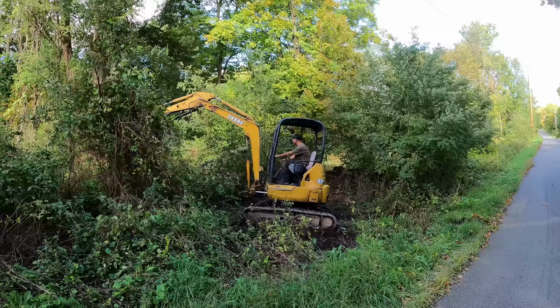Because that's one thing I don't really want to do in here is take down a whole bunch of trees. Only what's necessary. So far to put in this road, I haven't had to take down anything really. Maybe stuff that's 4 inches or smaller is all I've had to take out. I don't want to take out any big trees. There's a lot of really cool locust trees in here. Definitely don't want to take those out.